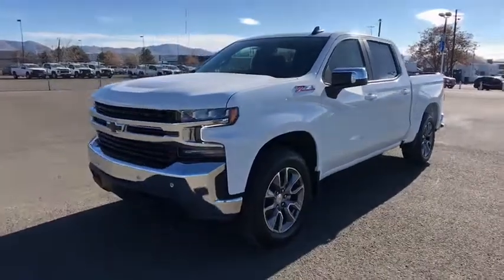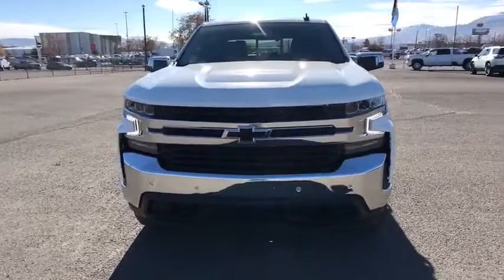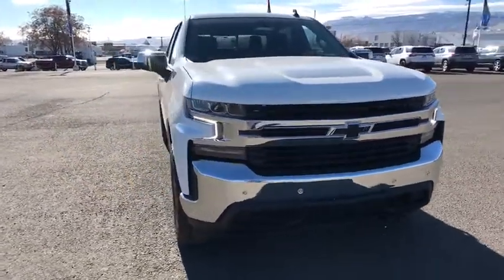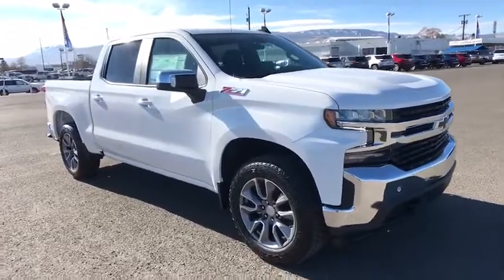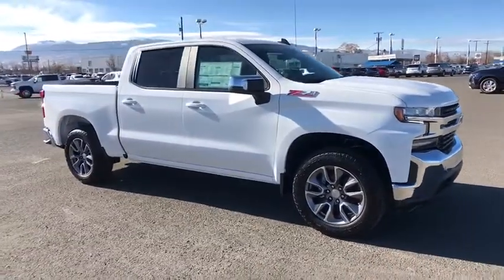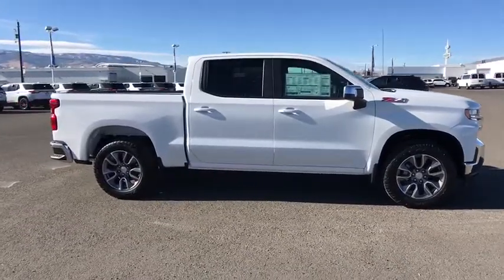Come test drive 2021 Chevrolet Silverado 1500. The Chevy Silverado 1500 is the perfect combination of functionality, reliability, and technology. The impressive interior is simply another reason that the Chevy Silverado is a top choice among truck buyers.